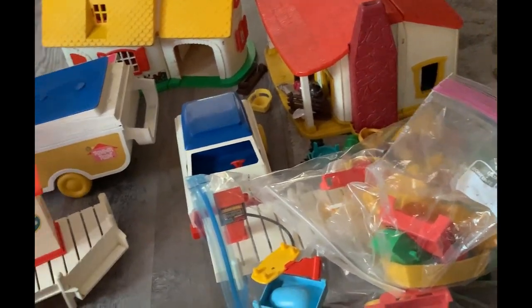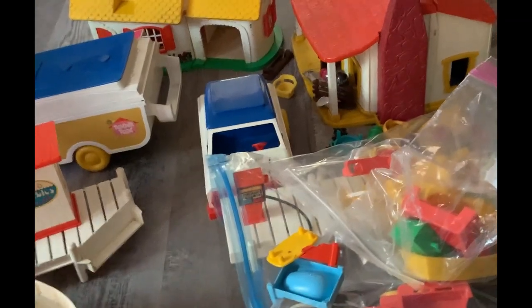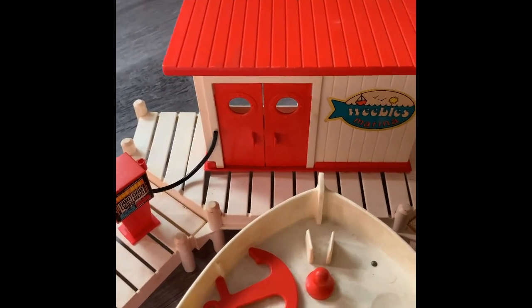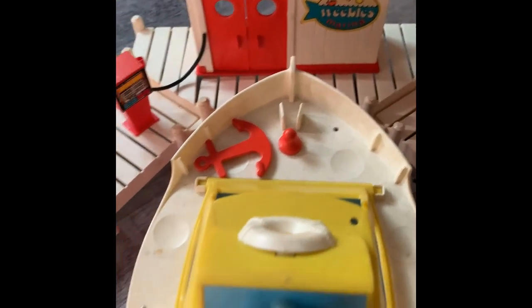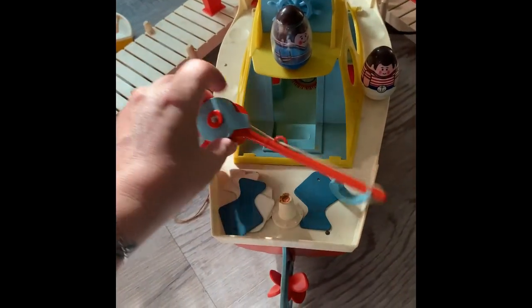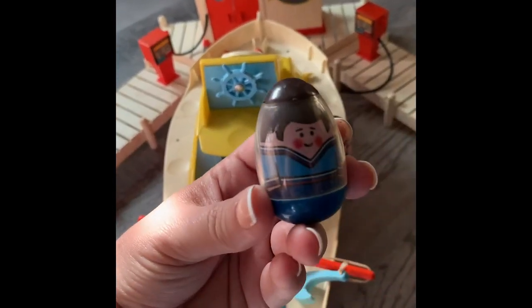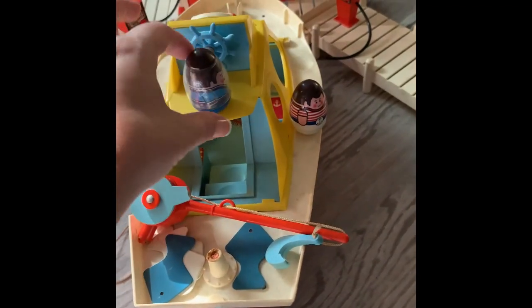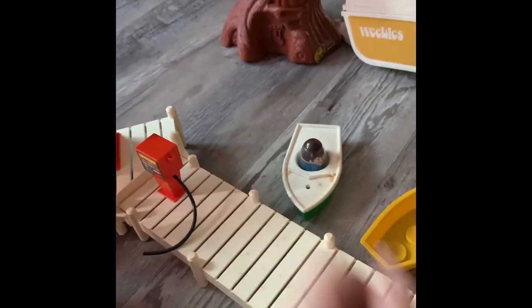All right, so I'm gonna pull it all out and line it all up, and I will be right back to show you guys. Okay, so here is kind of the setup for the dock with the boats. And you can see there's a little dock. Got little gas pumps. There's the boat. It has the fishing pole so you can catch your fish. Look at that. It's so cool. Now we have our little Weeble Wobbles. Our little Weebles. Oh, he's steering the boat. We've got some extra little boats over there where these little guys can go. This is so cute.